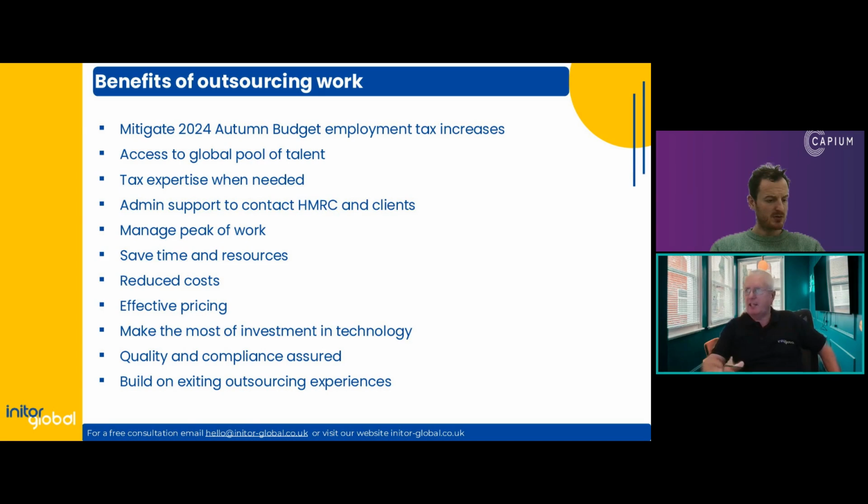You also get that tax expertise when you need it most and when resources are most scarce throughout the winter months, when those deadlines are looming. But that may be needed on a more regular basis going forward once MTD really gets embedded. We provide admin support, as I've mentioned, to contact HMRC and also to contact clients for any missing information or missing records. That work can be extremely resource intensive, and we're happy to carry that out on behalf of our clients. It also helps you manage that peak of work and save time and resources when you need them most.